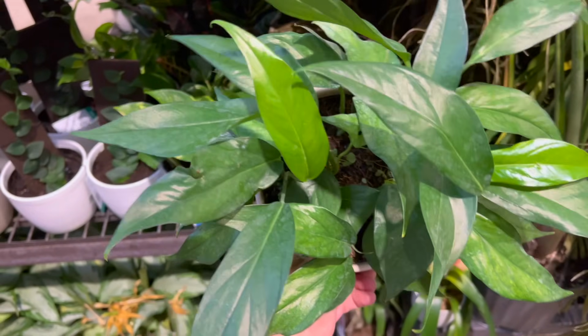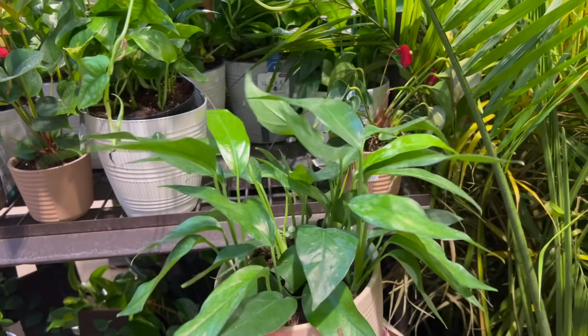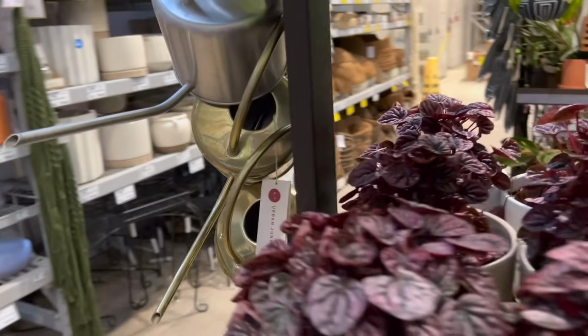Here are some Baltic blues. One of my faves. I just don't like how far the leaf to the node is. That kind of pisses me off a little bit. I don't know why, but I just don't like it. But it is cute. She can be cute.